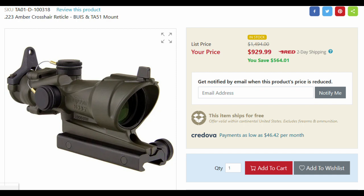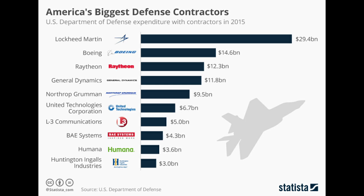Now, if I were to be frank, I believe this pricing structure really comes from military contracts, since the different branches that are using these have nearly unlimited budgets relative to the average civilian. So the more specialized models will adhere to this horseshoe pricing model. What if Trijicon, however, went a little bit more bare bones?